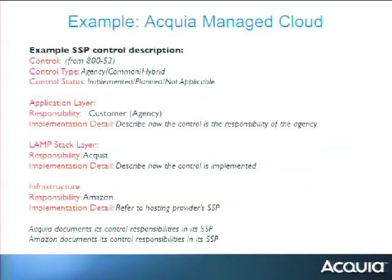We need to describe, is it the customer's responsibility? Typical in the case of the Drupal layer, the LAMP stack, typically Acquia's responsibility for our purposes. And then we'll describe the control. How do we secure the access? How do we do authorization for our privileged users, whatever the control is? And then the infrastructure layer is the responsibility of Amazon.